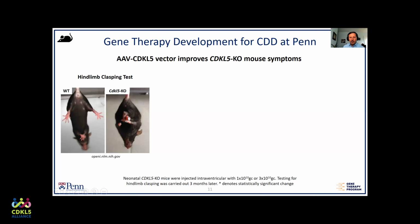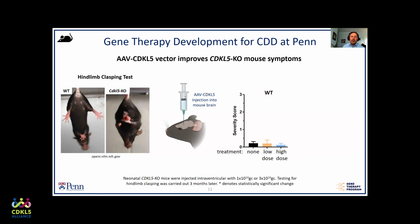Now, as before, we injected the CDKL5 knockout mice with the AAV CDKL5 construct in the brain, and in this case, waited for about 11 weeks before testing. As it has previously been found, there was virtually no clasping present in the wild-type mice as expected, and a significantly increased clasping index in the knockout mice. After treatment, we saw at low doses no significant improvements, shown in brown. At high dose CDKL5 gene therapy, we saw significant improving of the clasping phenotype.